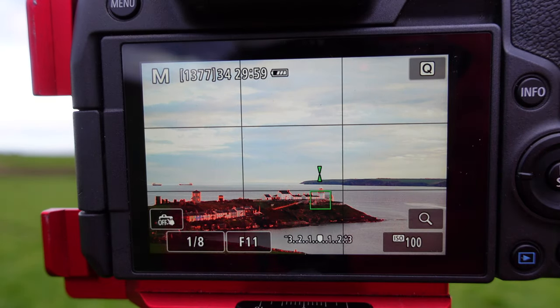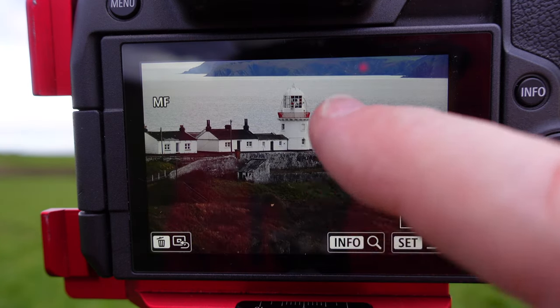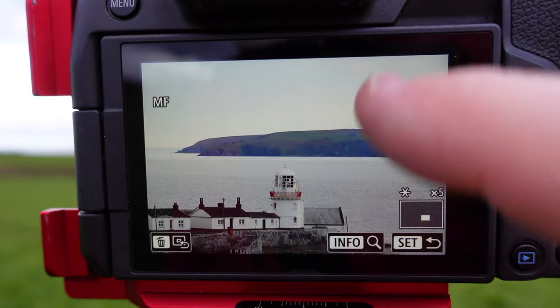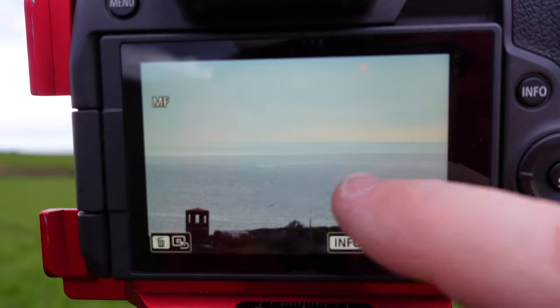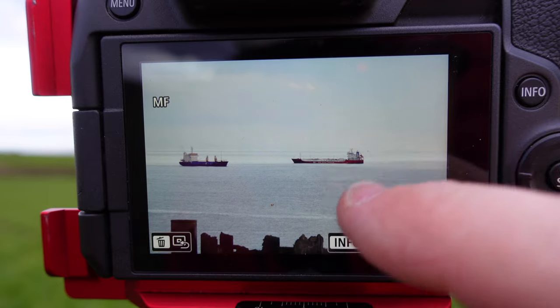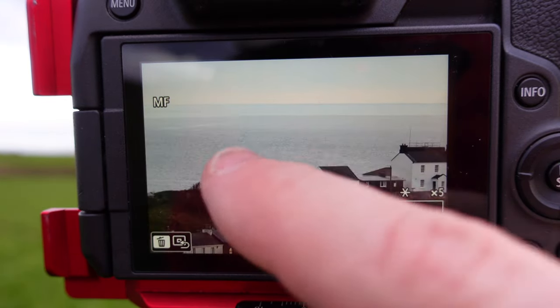What I'm also doing here is I've got separation, so there's nothing really intersecting. If I show you on the overall lighthouse, the top of the lighthouse is not intersecting on the headland that's in the distance. And more importantly, as I look over towards where these ships are, I've got everything in focus in the foreground, and because I'm at infinity, these ships will also be in focus. So yeah, that's what I'm going to be shooting this evening.